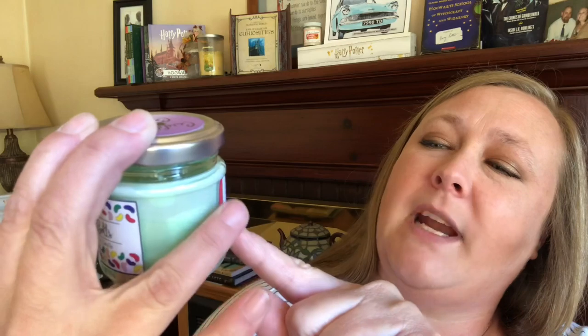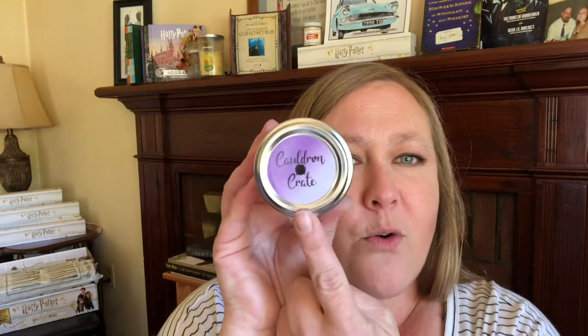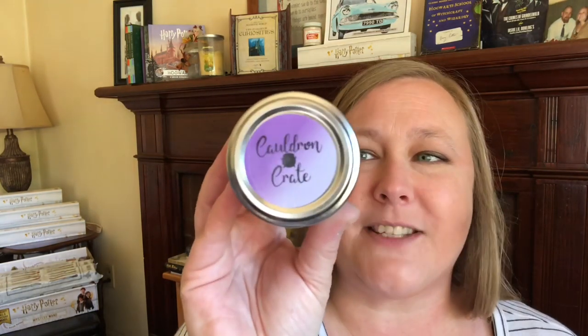And let's see, they have green apple, marshmallow, soap, and grass. So at least all the flavors, all the scents are not like terrible ones. So anyway, this is the logo for Cauldron Crate. So that's obviously an exclusive item. So cute. And oh, do I dare open it and smell it, or do I wait?